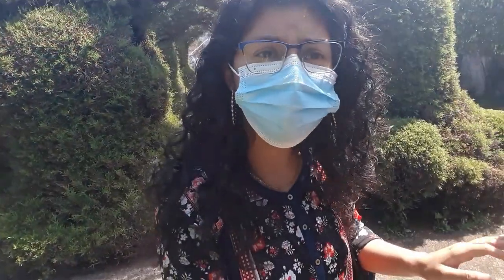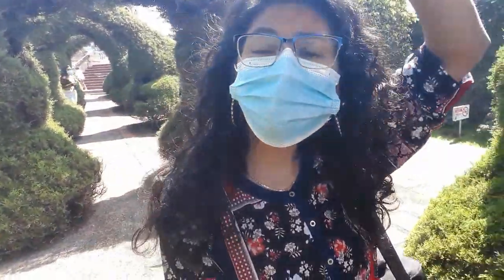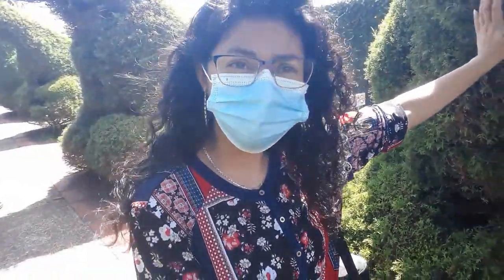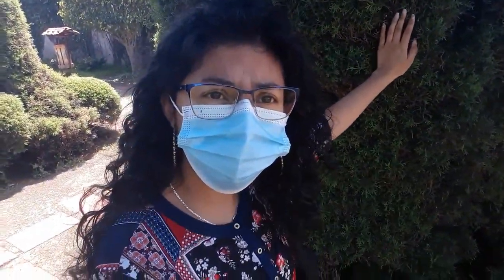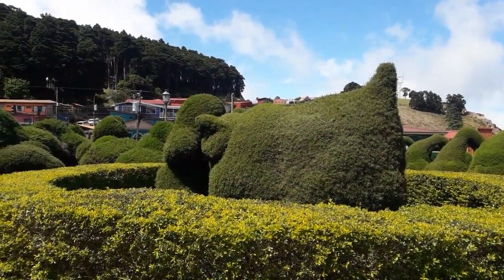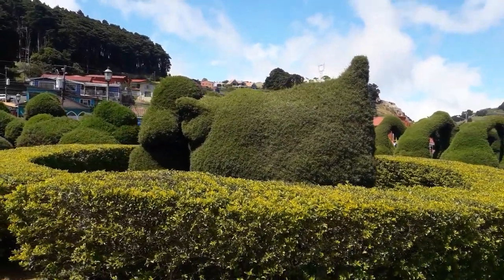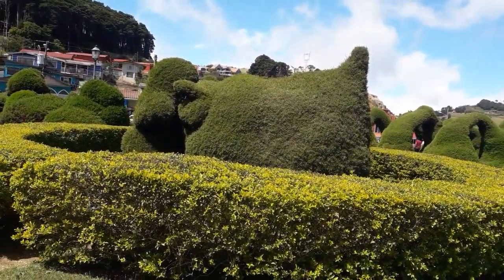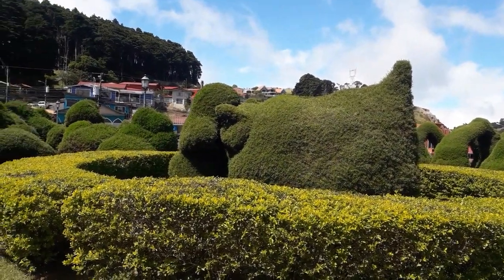As you can see, too many people come here to take pictures of these beautiful arcs made of cypress. I don't know how I can say this, but this is a kind of Christmas tree. Look at this shape. Can you tell me what that is? Because I'm not sure. It's a kind of cow or something like that. I don't know.